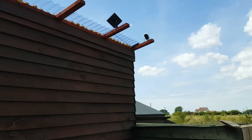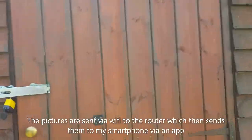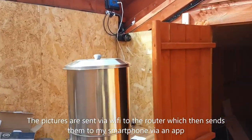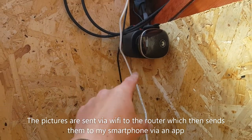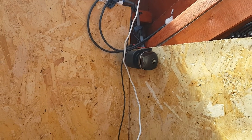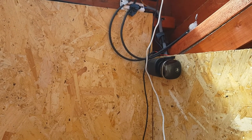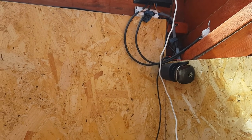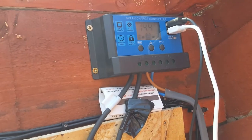So it's permanently wired into the solar panel, so it's got power forever. It's plugged into a little car Wi-Fi dongle, which I've got plugged into this 12 volt power outlet, which is obviously linked to the batteries, so that's permanent because that's on solar as well. So that should in theory run forever and send me pictures back to my smartphone if anybody walks past it. I can also talk to them and hear them off the camera as well. So really pleased with that, and good solar as well, by the way, today.